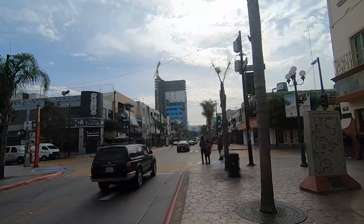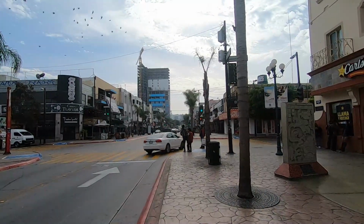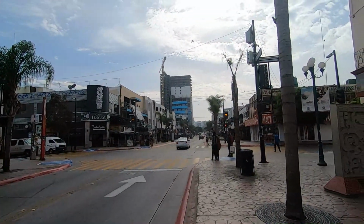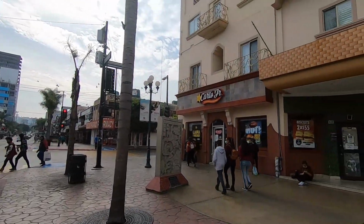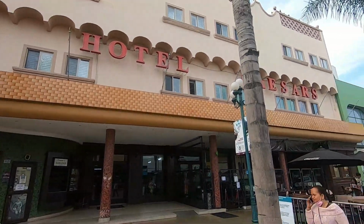It's a nice day in Tijuana, and I'm over here on Revolution Boulevard and Emiliano Zapata. Looks like they're working on that building. I wonder what that building's going to be. We have the Carlos Jr. here, Hotel Cesar, Caesars.